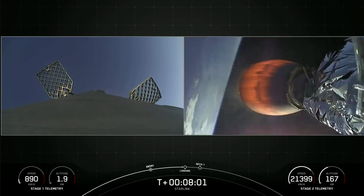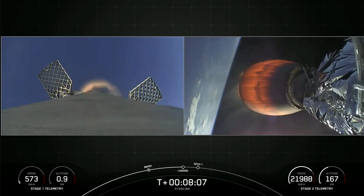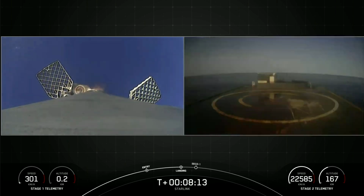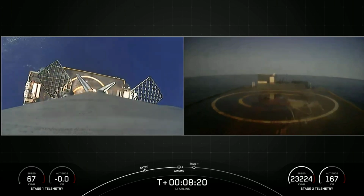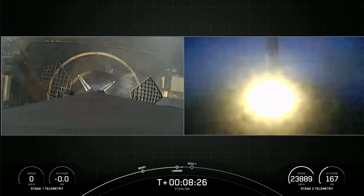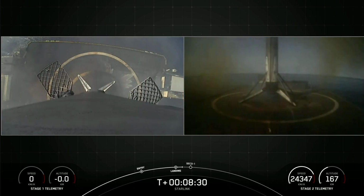We are coming up on the landing burn here for first stage. Stage one landing burn. Great timing. Landing burn has begun. Again, this will also last about 20 seconds, and we should see the landing legs deploy just before touchdown, and some great views here. Stage one landing leg deploy. Stage two is in terminal guidance. Incredible views.